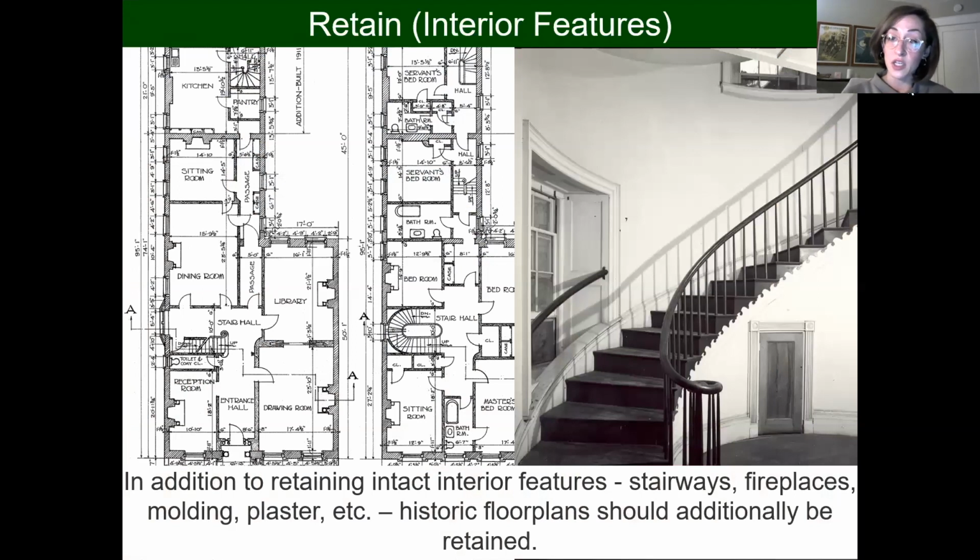When it comes to interior spaces, there are also character defining features for those, and we want you to maintain those features as well. So things like stairways, fireplaces, molding, plaster, and historic floor plans. We don't want you to knock down all of your walls and turn your beautiful Victorian home into something that's like mid-century modern or open concept. We want to maintain the historic character of the property. So we're going to help you avoid making those kinds of changes if you're using this program.